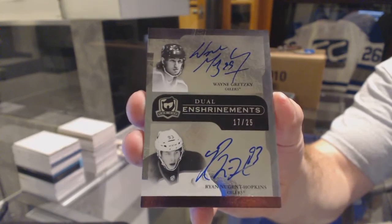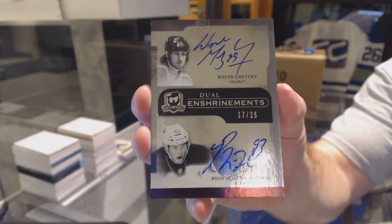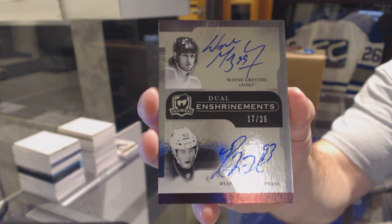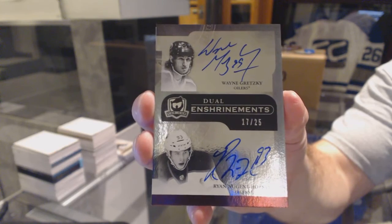Gretzky, Hopkins, dual enshrinements auto. This has been a damn good one. We've had ink of Hopkins, Gretzky, Sakic, and Waugh. Can't go wrong with that.